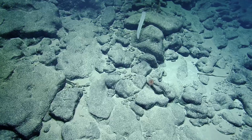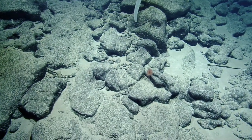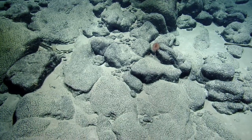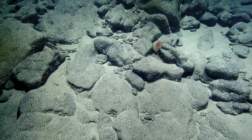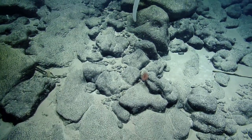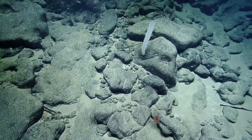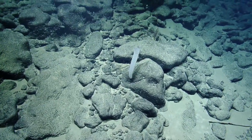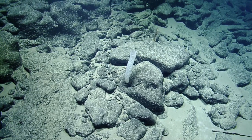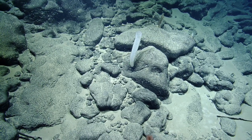It seems there's some over to the left, too. Let's sit down here for a sec. Maybe we can grab a rock. This area right here seems flowy. What about that one to the right? This is probably cemented here. I don't know if maybe some of those. No, that looks cemented too, honestly.